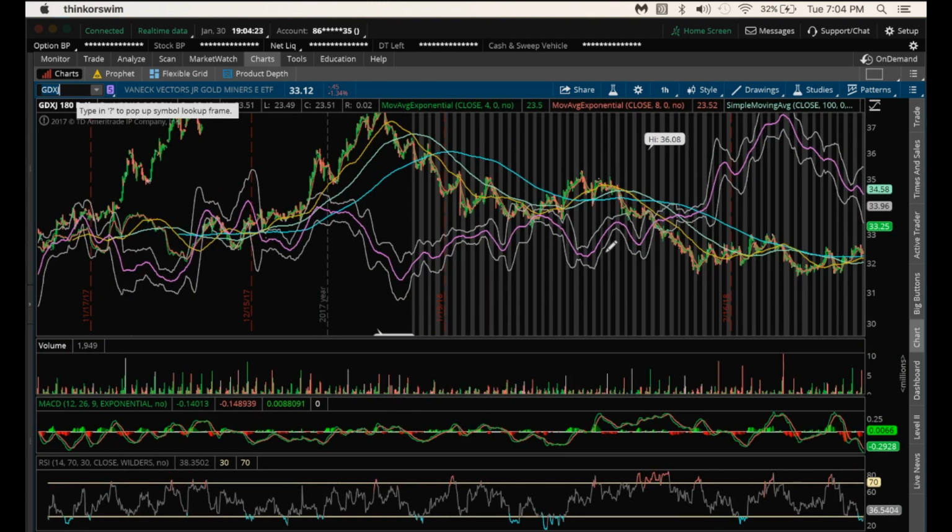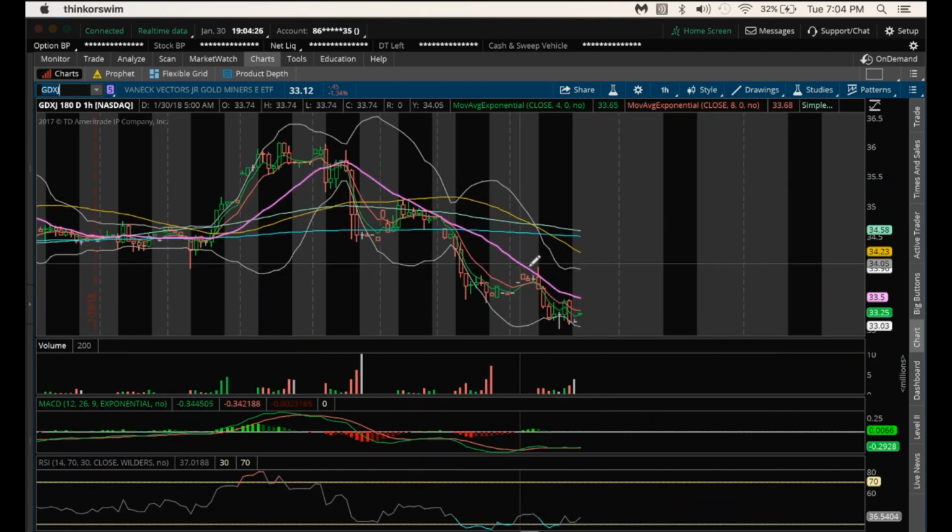For the junior miners, I'm looking for a bull break above 33.99, so basically that $34 level, and a bear break below 33.01, the $33 level. So that's a $1 range either way that I'm looking for, either a break of $34 or a break of $33.